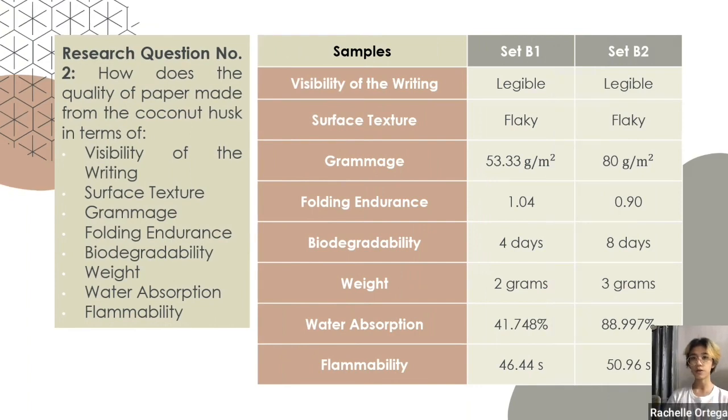Research question number 2. How does the quality of paper made from coconut husk in terms of visibility of the writing, surface texture, grammage, folding endurance, biodegradability, weight, water absorption, and flammability? Here in the table, we can see the results from our experimentation.